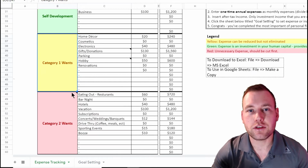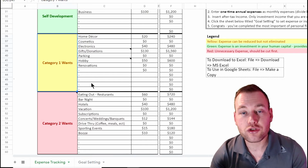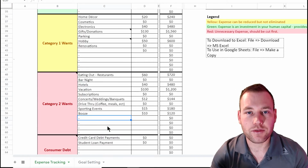Category 1, wants. So wants I broke out into 2 categories. Category 1 are things that you will likely want to consider keeping that add true value to your life, over category 2, wants, which are things you could cut without detracting too much from the value in your life.